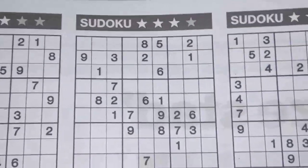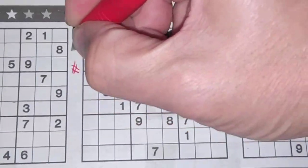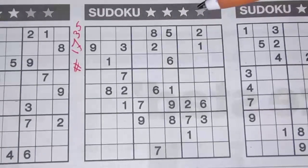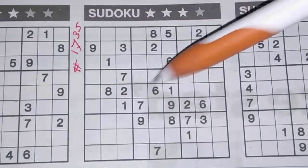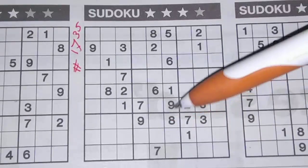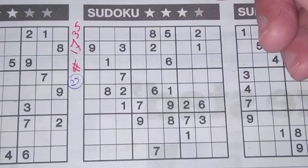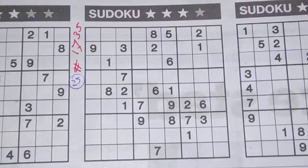The 3 stars Sudoku. Yes, this one will be number 1735. Yes, and before I start, I always count the printed digits. The 3 star Sudoku has always 25. Let me check if this is correct. 3 plus 4 is 7, plus 2 is 9, plus 4 is 13, plus 4 is 17, plus 2 is 19, plus 3 is 22. 22 plus 3 is equal to 25. Correct. So the Sudoku with 1 star has 27, 2 stars 26, and the 3 stars 25. Alright, so let's get started.